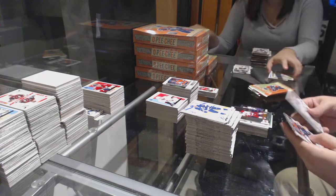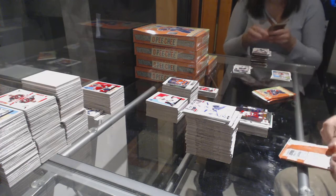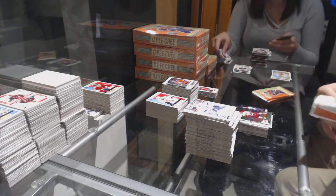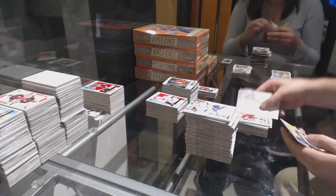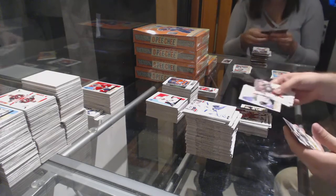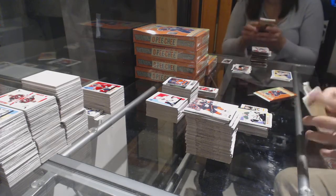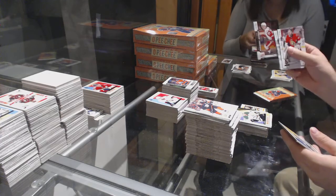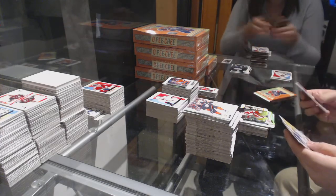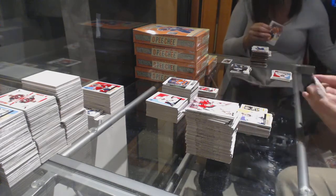Rainbow Noah Hanifin for the Carolina Hurricanes. Rainbow. Mini of Matt Murray for the Pittsburgh Penguins. Valentin Zykov for the Canes. Curtis McKenzie for the Dallas Stars. Rainbow Black rookie number to 100 for the Red Wings. Dan Renouf. And Alex Edler for the Vancouver Canucks.